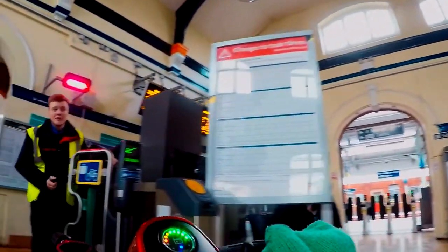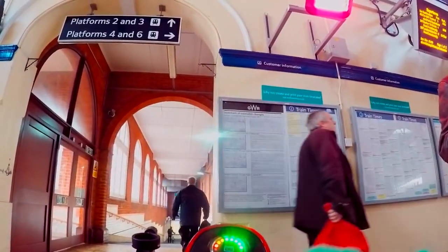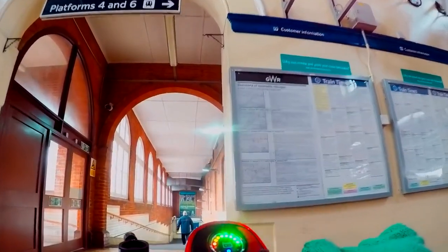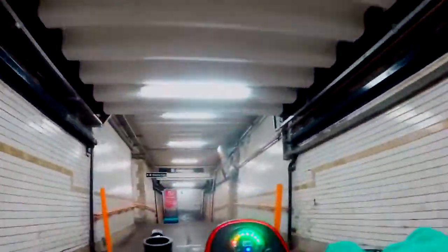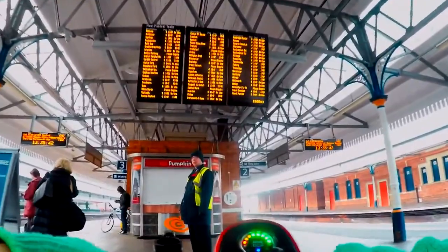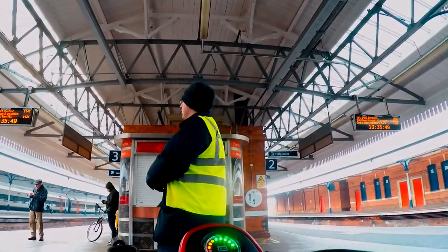Westbury. Is it 1342? Yeah, there's one there at the moment. So if you're on number three, I'll send someone over. Number three? Yeah. Okay, lovely, thank you. Platform three. Westbury. Yes. Yep, lovely.